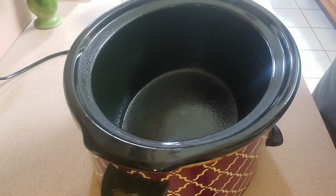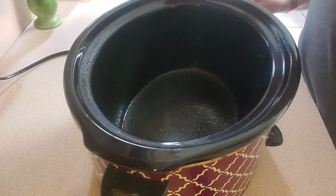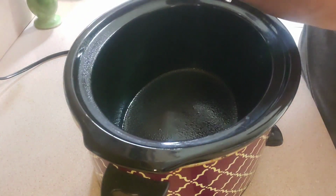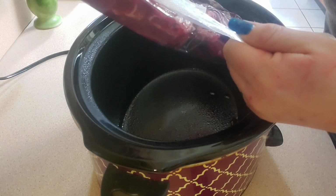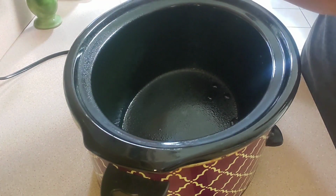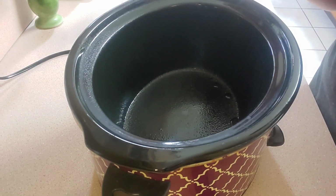Okay, so tonight we're going to make Swiss steak in the crock pot. I have cube steaks here that I've been thawing out in the fridge, and I got these back in August of 22. So that's another thing from the back of my freezer. So I'm super excited, and it's going to be an easy crock pot recipe.